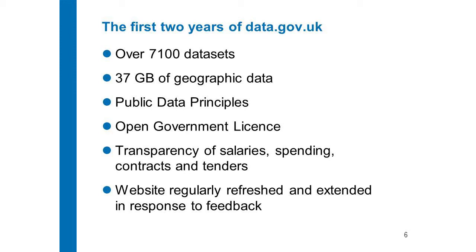We've set out something called public data principles, but as I'll explain in a bit, those are not cast in stone. We've created an open government license, and I'll talk a bit more about that. We've introduced, and this is part of the new government's policy, transparency of senior civil service salaries, not just ranges, but what individual senior civil servants are paid.